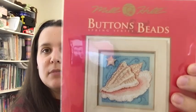Then, I still haven't finished my Mill Hill bead crab either, if you guys remember that. But I had to have these because they're Maryland. Mill Hill bead, buttons and beads.